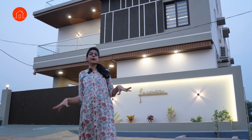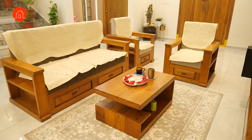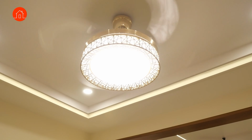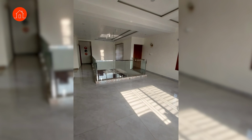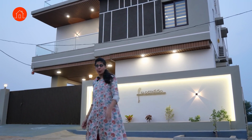Now I'll quickly take you in and I'll explain how we went about developing each of the spaces, how we arranged them as per Vastu, and how we came about with the interiors of this house, the color palette and the textures that have been used, the lighting that has been incorporated, and a lot of natural ventilation that we have used so that the house stays bright, airy and lively at all times. So I'll quickly take you in. Let's go. So guys, this is our car park area.